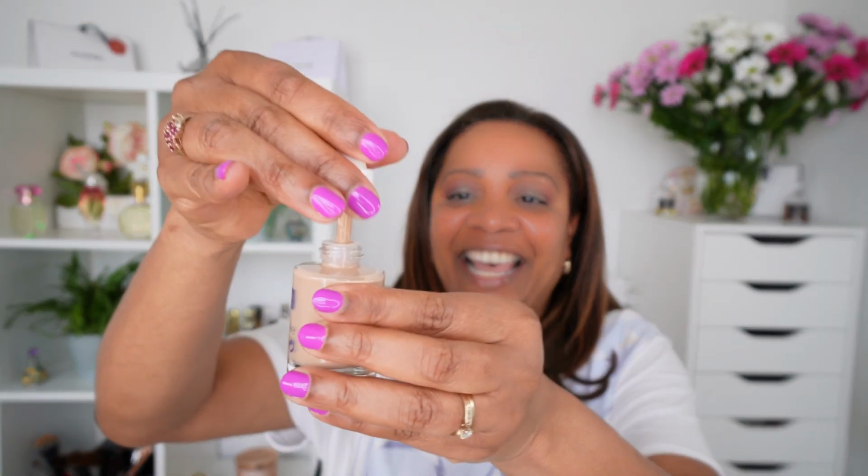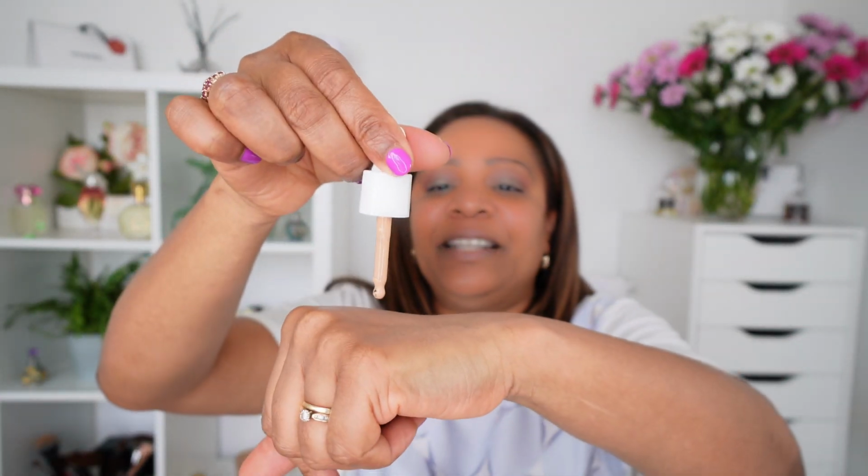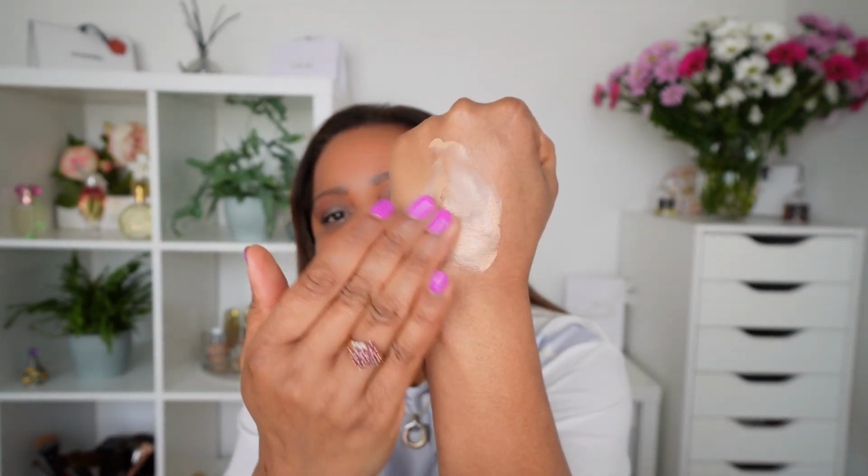So I will go ahead and take a drop and put it on my hand. This is what the color looks like. It's very runny. It's a serum. And I will go ahead and rub this on my hand to see if it mimics my skin tone. Right off the bat, it looks a bit very light. So I will keep rubbing it.